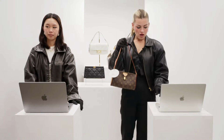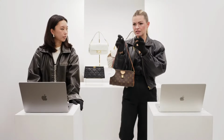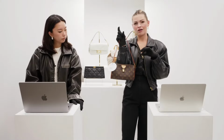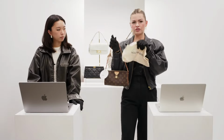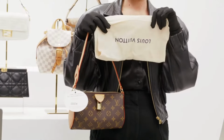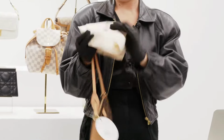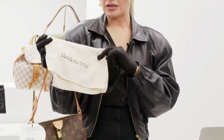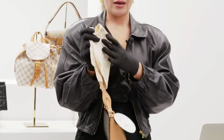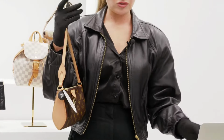This one also comes with its lock or its keys. If you don't want the lock on there, you can just unlock her. And it also comes with its original dust bag, which again is always so nice for gifting or anything like that too, or just storing. It's always nice to keep your bags stored and away, but still having some air to breathe as well.